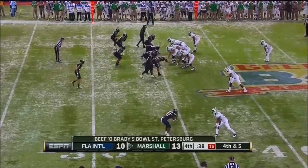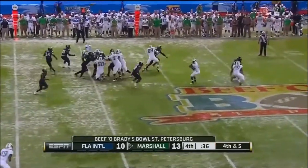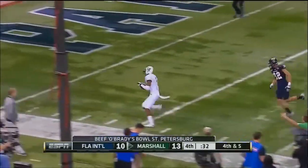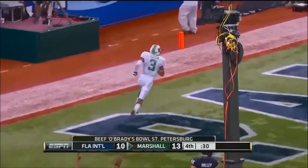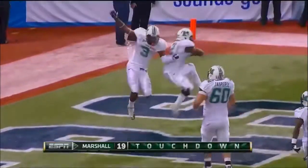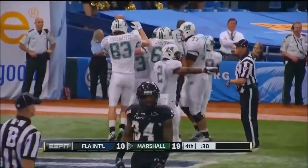Don't get it blocked. Oh, excuse me. They are going to try to run for it. Instead, now throw, and it's caught at the 10, and it's Dobson for a touchdown. Holy cow. How about that for a play call?